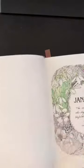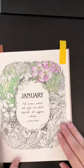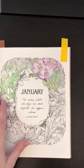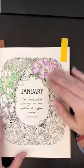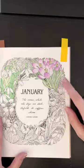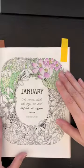Let's see. Oh, I was working on January, that's right. I'm gonna have a sneeze. Oh my goodness, hold on. Oh, that came out of nowhere. Sorry about that. So this was actually my Derwent Artist Pencils. I keep shaking this. I need to stop that. I want to love those pencils.